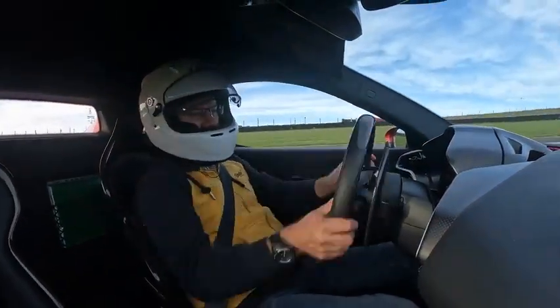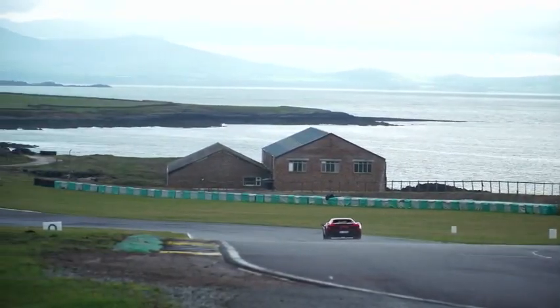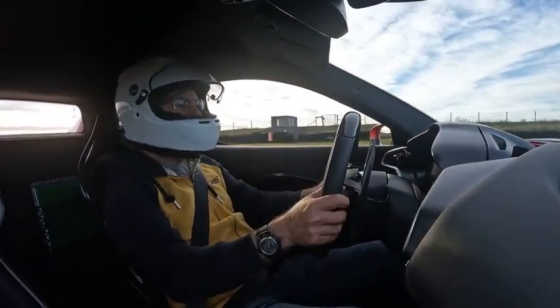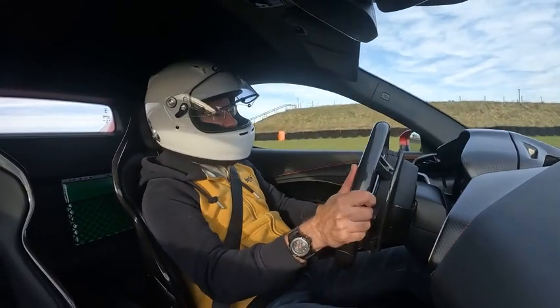And given that there is a hybrid system to think about, all of these systems, and the fact that they integrate them so well that it's so docile, so tractable, and such a laugh is, I think, Ferrari's real achievement with this car.